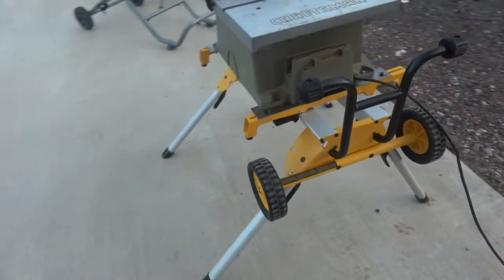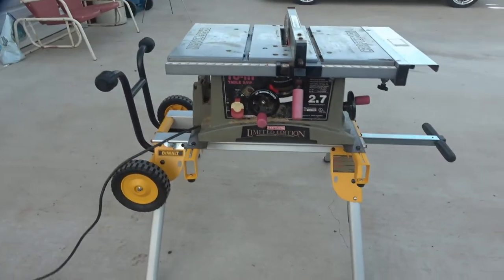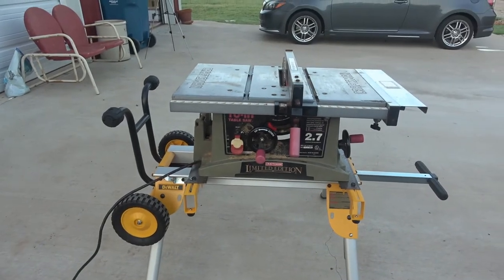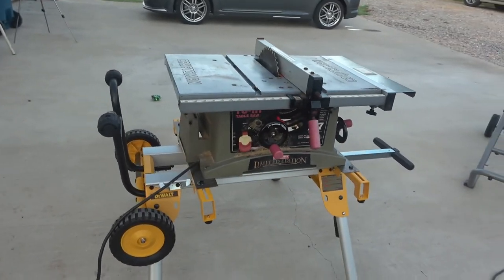Anyway, that works pretty good. I like that. That way I can roll my saw in out of the weather. I've been keeping it under this carport here outside, and it's been getting moisture on it, and it's got a little bit of rust on it. So anyway, I gave it a good coat of WD-40 before I put it away.